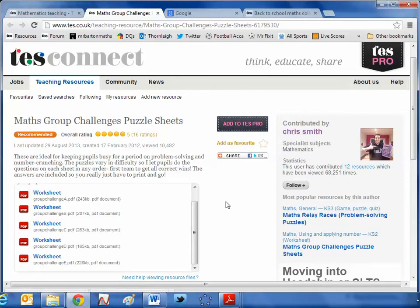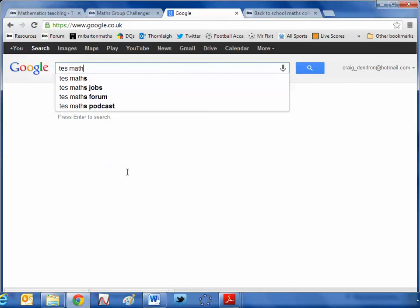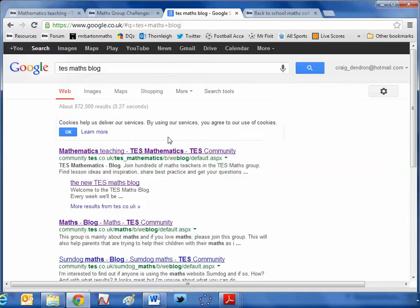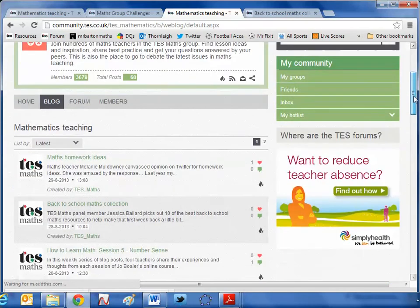And I mentioned at the start that I hadn't seen this resource before, and I feel really bad about that. But it was pointed out to me by one of my brand new TES Maths panel members, Jess Ballard, because I asked her to put together a top 10 back to school resource collection. And you can find that collection on the TES Maths blog, and I'd strongly recommend checking it out. If you Google TES Maths blog and give it a little click, and you click on the top link there, it'll take you to the Maths blog page, and here you'll find loads of interesting stuff.